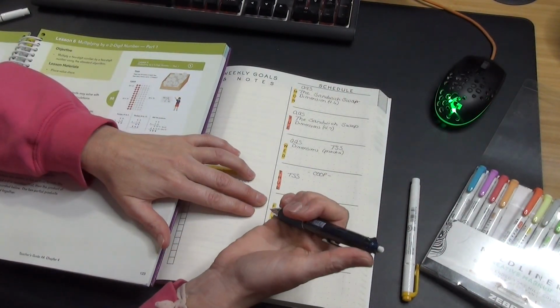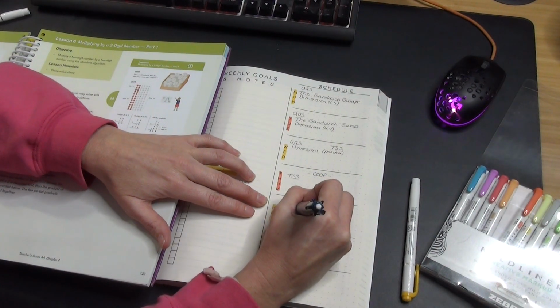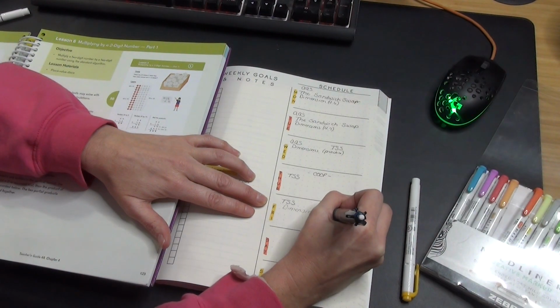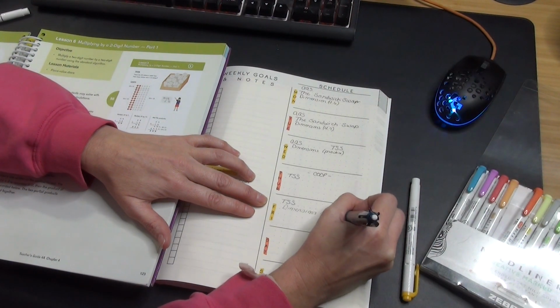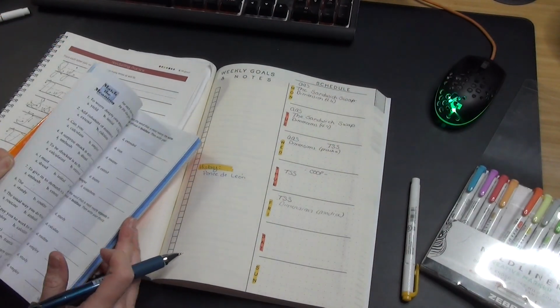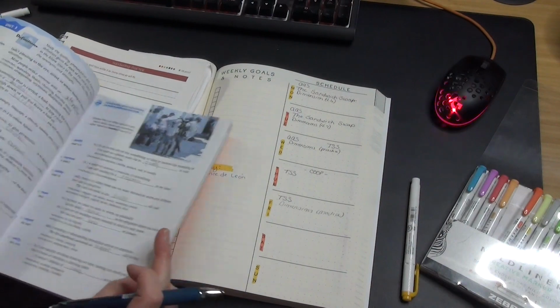And because I am very unsure, I'm going to go ahead and, in pencil, put dimensions practice again down here on Friday. All right, these 2 things, we will be doing our vocabulary workshop. Really, this isn't anything that I need to write down, but I thought I would show you.